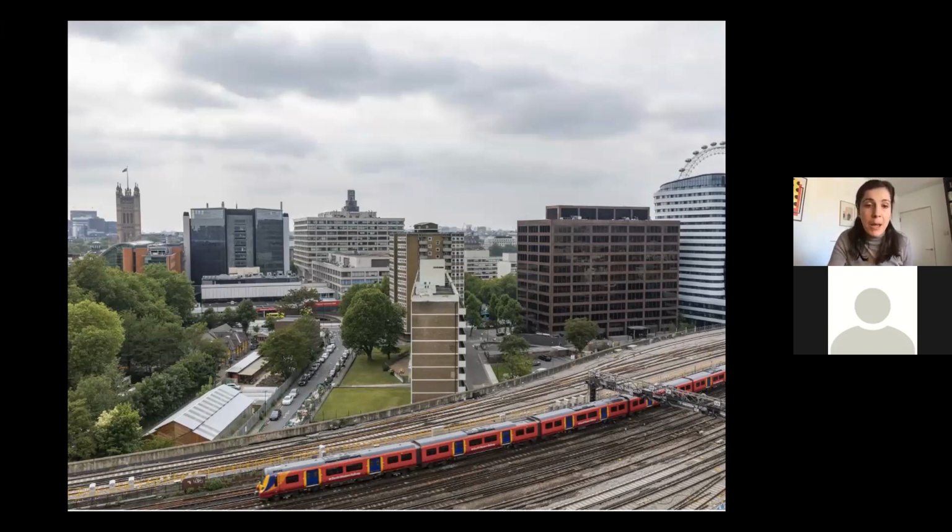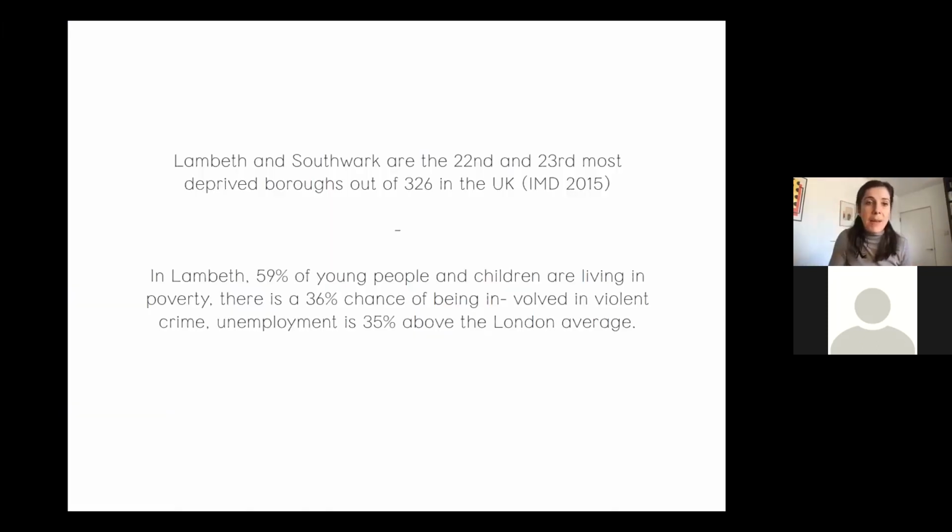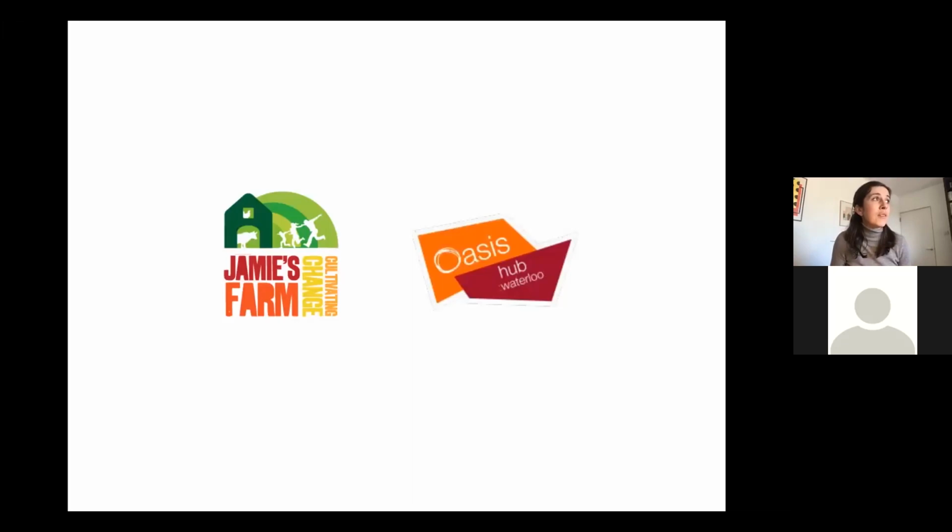But in the meantime, given that the site was unused, and it's about 5 years at the time, or 8 years now, until the site will be developed, and given that Lambeth and Southwark are some of the most deprived boroughs in the UK, the hospital decided to donate the site in the meantime to 2 charities focused on improving education, particularly for those at risk of exclusions. These 2 charities are Jamie's Farm, who are based in the West Country, and Oasis Academy, with a local school.